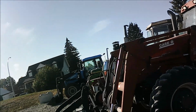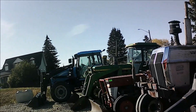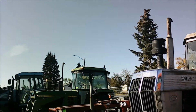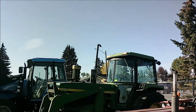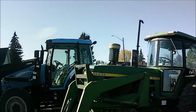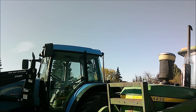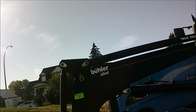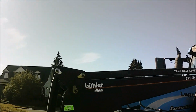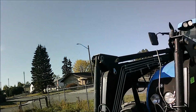Here's a newer Case IH tractor. 2-105 White. 135 Massey Ferguson. 4020 or 4230 John Deere. This is a Landini tractor. You'd never seen one of these before, with a newer Allied loader on it. There you go.